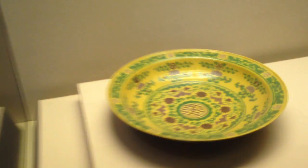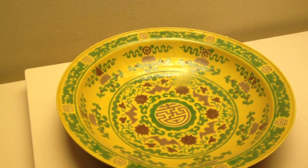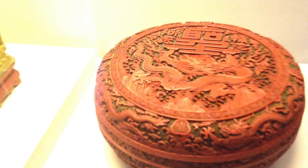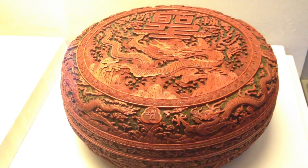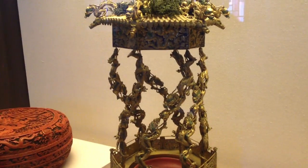Plate decorated with 3-color bats and characters shoe longevity over a yellow ground. Gods holding longevity gifts. Carved red lacquer box with design of flying dragon. Fruit container.